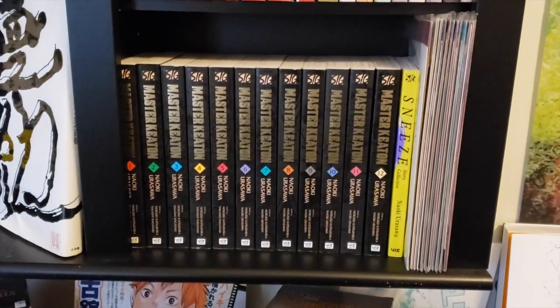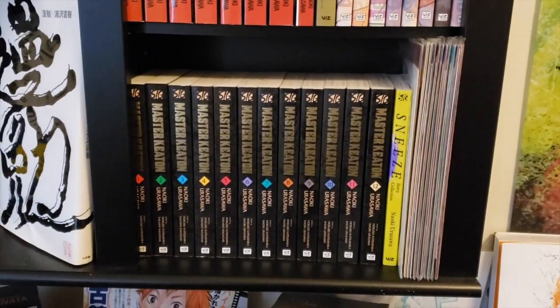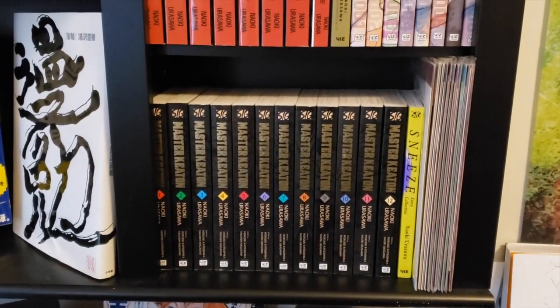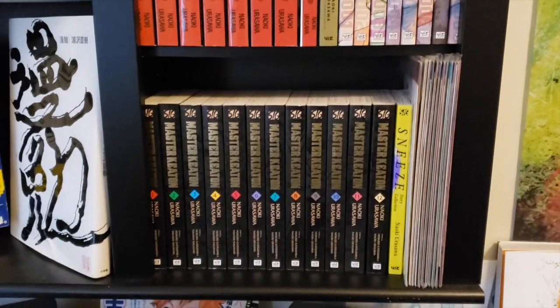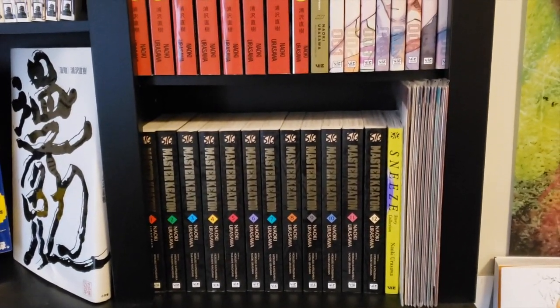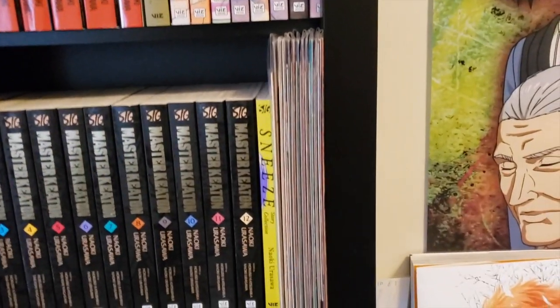Master Keaton. This is 1 to 12 in the omnibus complete. This is one of the Urasawa works I have not read yet, so this is pretty high on my list, and I hope to read this pretty soon, because I haven't. It's just sitting here.